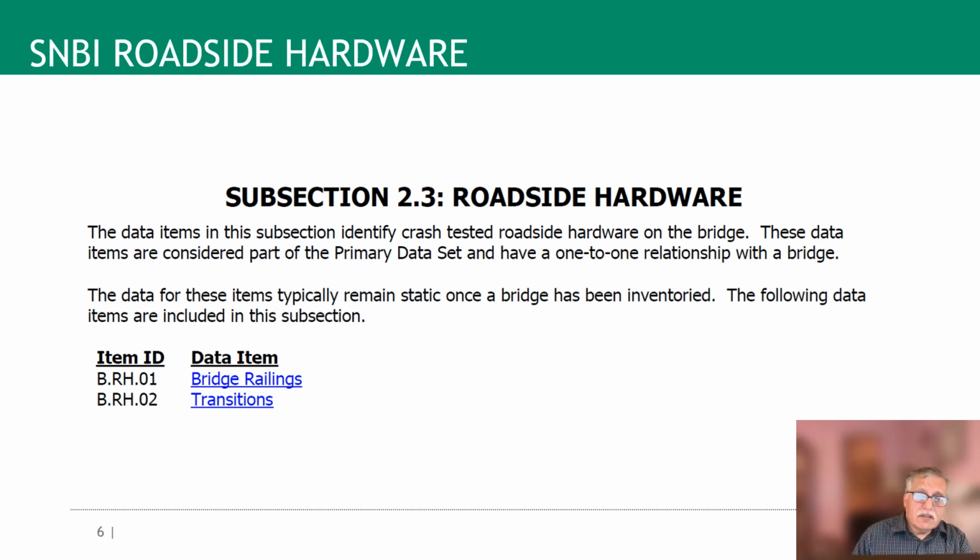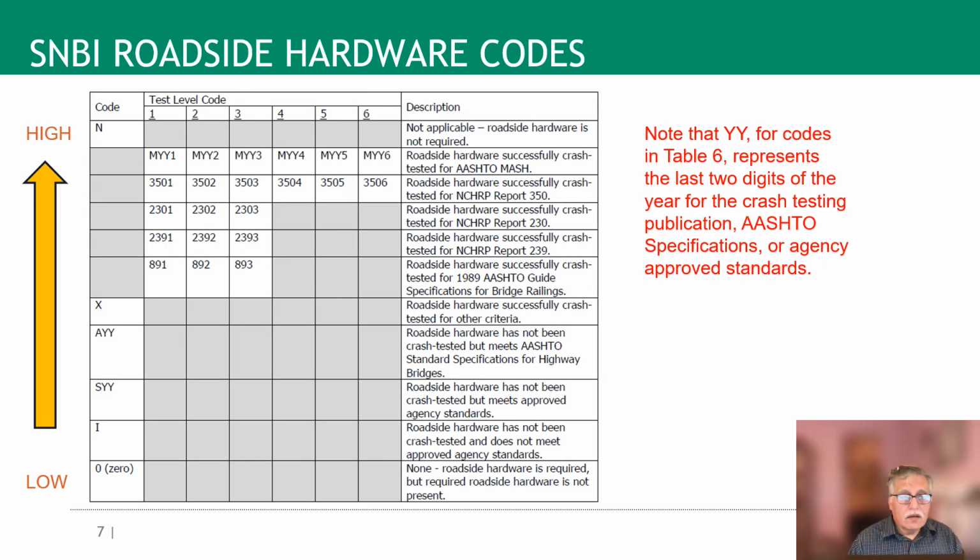This slide is a snippet from the SNBI, section 2.3, roadside hardware. We have two items to consider, BRH01 and BRH02. 01 is for bridge railing and 02 is for transitions. And all we have to do is indicate the test level for those two items. This slide also was taken as a snippet from the SNBI. It includes information on how to fill out the inventory for those two items I just mentioned.